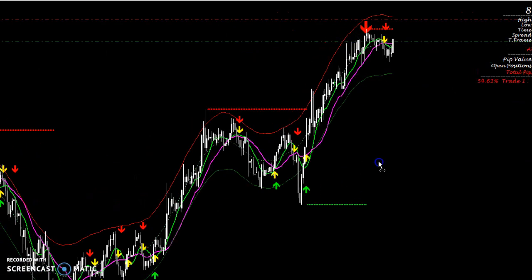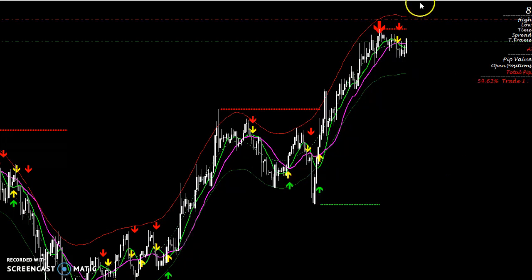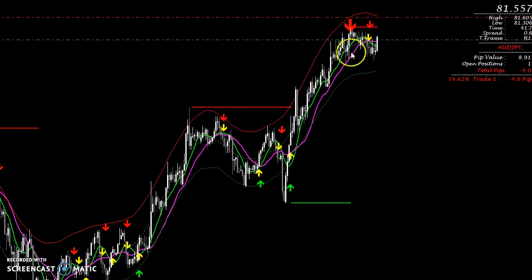All right. Oh, I see a setup. And this is the London session. So, of course, this is why I tell you guys, don't worry about the London session. Avoid it. Because as you can see, London session, they're notorious for trying to stop hunt you and take your money out. And then it goes in this trend.